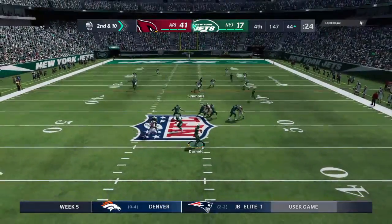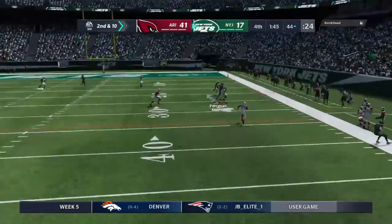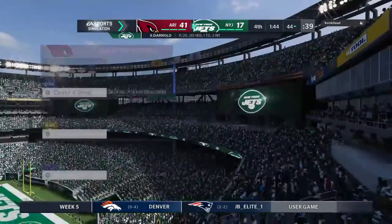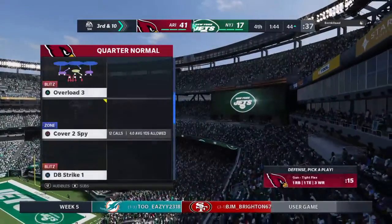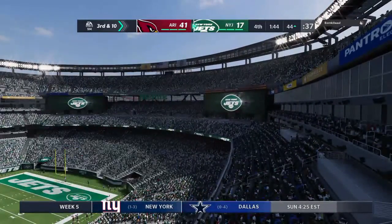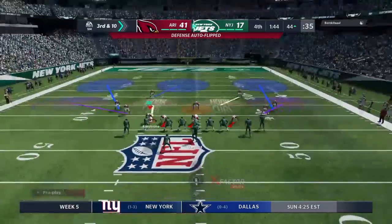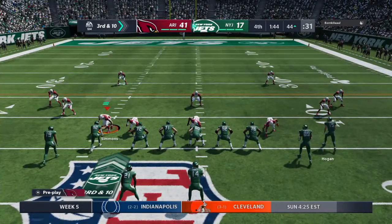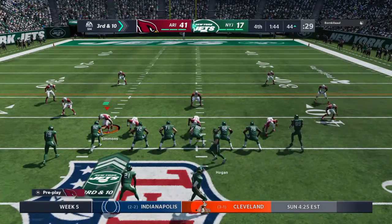On 2nd and 10, Darnold. His throw incomplete. That pass just a little bit off. It looked like maybe he tried to force it in there. Game speed, always different, no matter what you do in practice. You can't simulate it, right? So your decision-making, everything has to be a little bit quicker. Sometimes it can throw you off until you adjust.